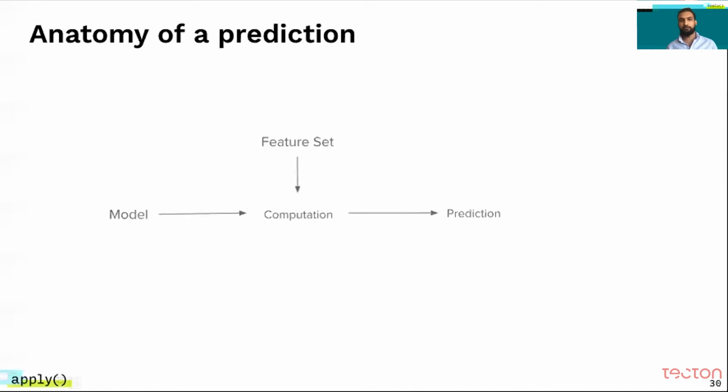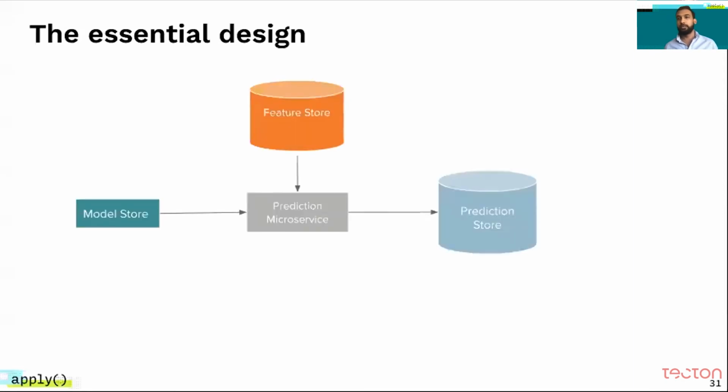So here's a sketch of a prediction, just to understand the fundamental aspects of what's going on out there. The inputs for a prediction are the feature set and a model. The output is obviously a prediction score, and it's all mediated via a computation. Now, if I were to convert each unit into a scalable module, this is how it would look.